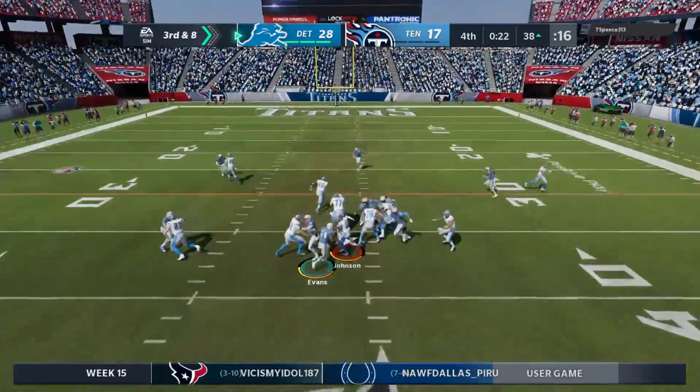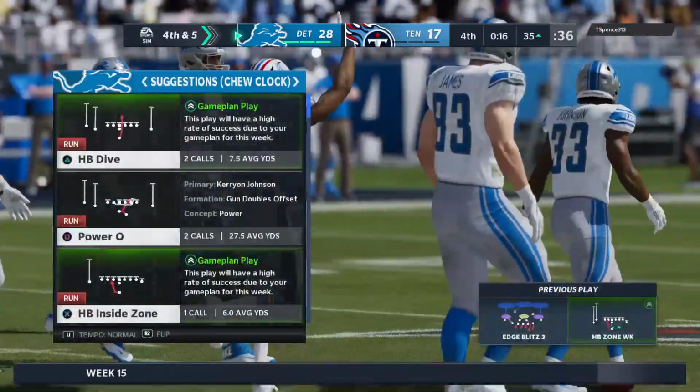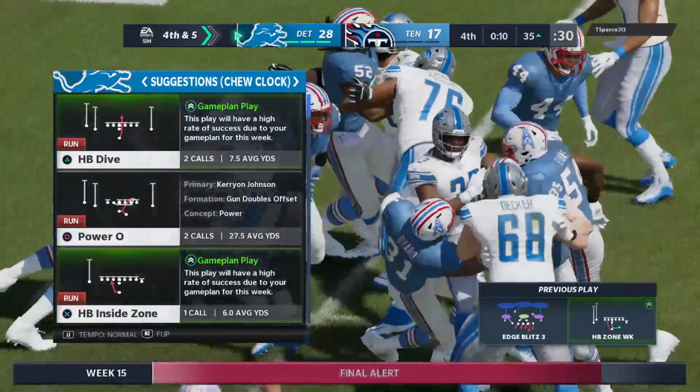On 3rd down, Johnson. And he'll only get this to about the 35. Well short of the line to gain. 3 yards won't be enough here as that'll bring up 4th down. A gain of 3 yards. It's now 4th down.